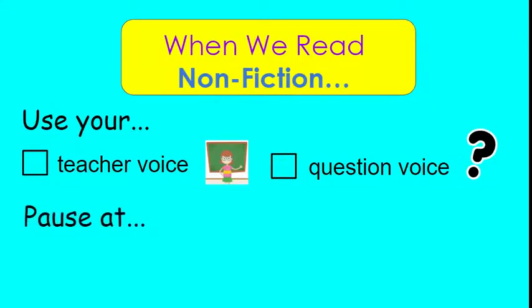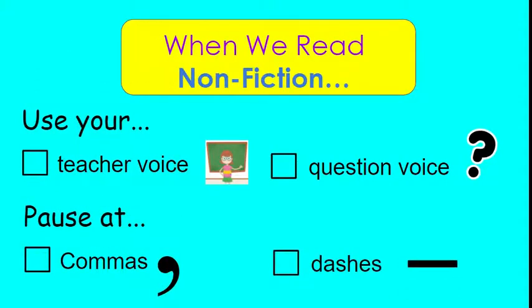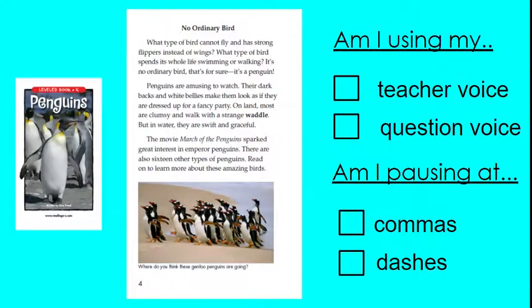You can also look at the other punctuation in the text by pausing at commas and dashes. Since the book is teaching you information, read it like you are teaching. We're going to try this out, and I want you to help me out with it. We're going to go back to our Raz Kids story from yesterday, Penguins, and this time I have a new section. It's called No Ordinary Bird.